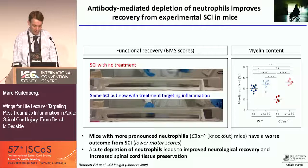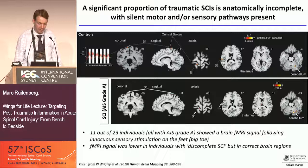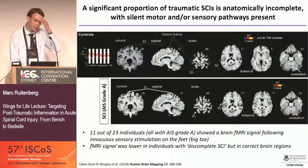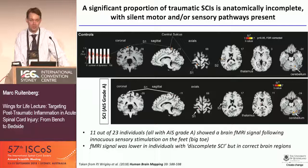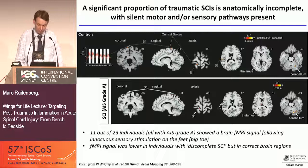And we were quite encouraged when this paper came out earlier this year from Wrigley and colleagues, which showed that if you look at individuals that were classed as ASIA A, so they had complete motor sensory injury, and you stimulate these individuals on the foot, you can still evoke an fMRI response in all the anatomically correct regions in the brain in about 50% of individuals, even though they are not able to detect that response themselves. What this means, I think, is that there is significant preservation of tissue in a vast majority of individuals. And that highlights the importance of trying to preserve as much of that tissue as possible from the outset.